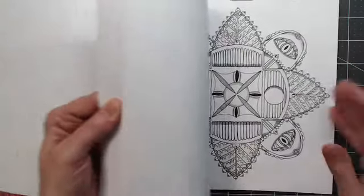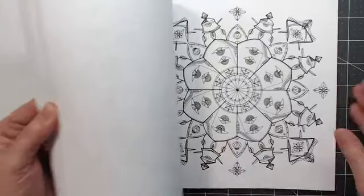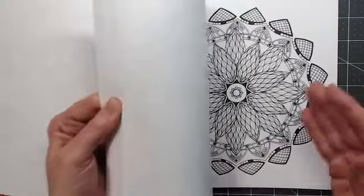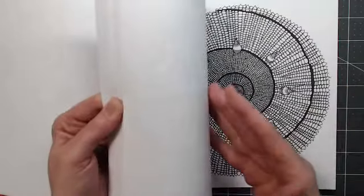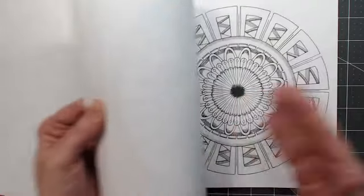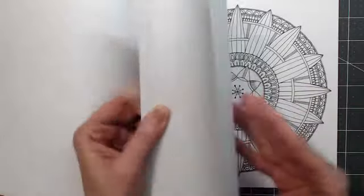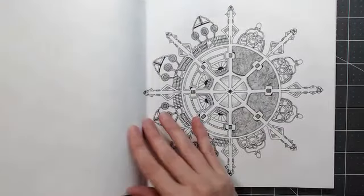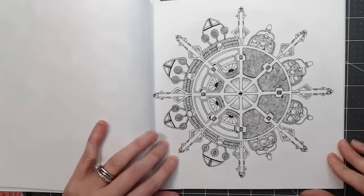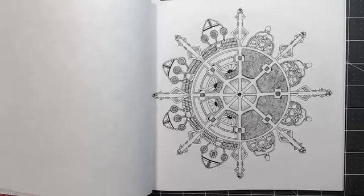The only thing I can tell you, Holly, is I'm a paper snob. I really hope you can get it on thicker paper so that I can use some wet medium on it, because I'm not going to be able to do wet medium on these pages. Oh my gosh, where did it go? There it is. I love this one. It's got like a gear type feel to it in my opinion. So actually let me mark it.